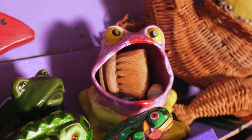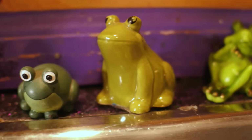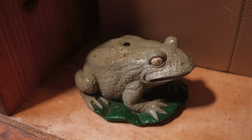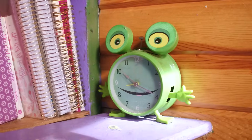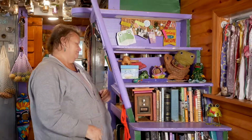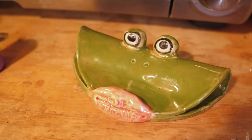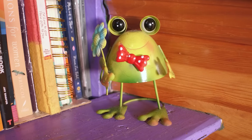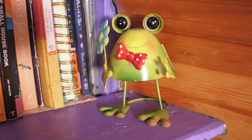And so of course everybody brings me frogs. I have probably 350 of them. Not all out because it's a tiny house. My favorite one is this one. Gotta have the big lips. If you have a cool frog and you want to send it to me, I'd love to have it, and I'll add it to my collection. Let's go up the stairs and I'll show you the loft.